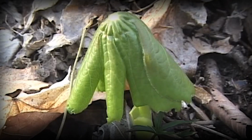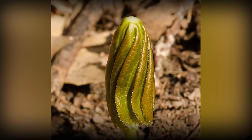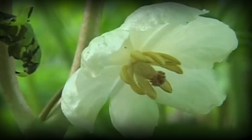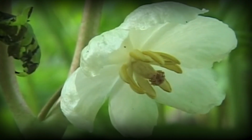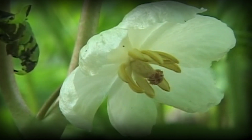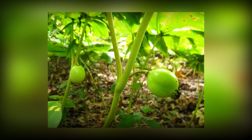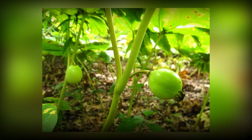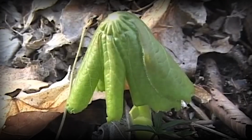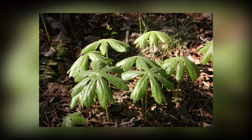The ripe yellow fruit has a sweet, tropical flavor and was occasionally eaten by those who knew how to identify it correctly. But every part of Mayapple except the fully ripe fruit is poisonous. The roots, leaves, and unripe fruits contain podophyllotoxin and other compounds that cause severe vomiting, diarrhea, and potentially fatal intestinal damage. The roots were used historically in small amounts for medicinal purposes by people with specialized knowledge, but accidental poisonings were common when untrained individuals attempted to use them.